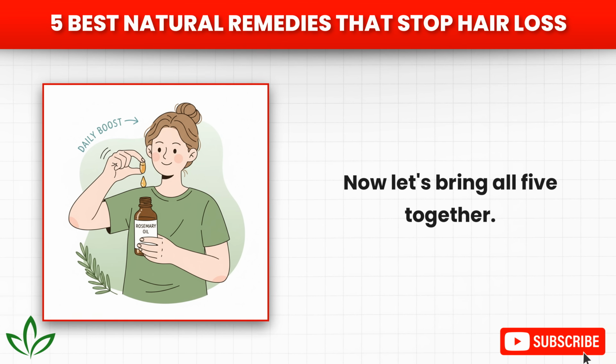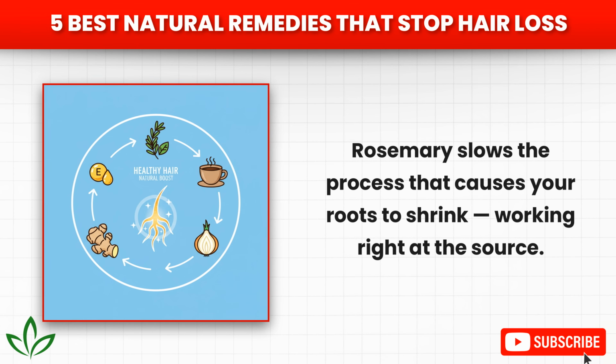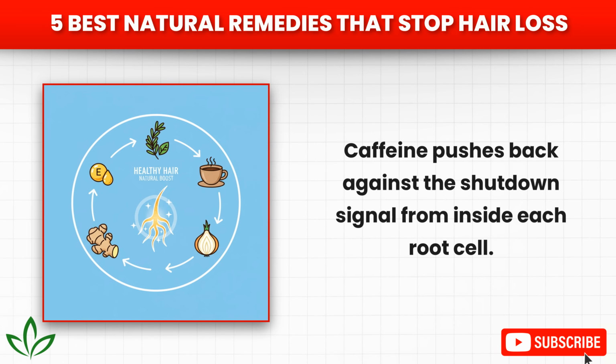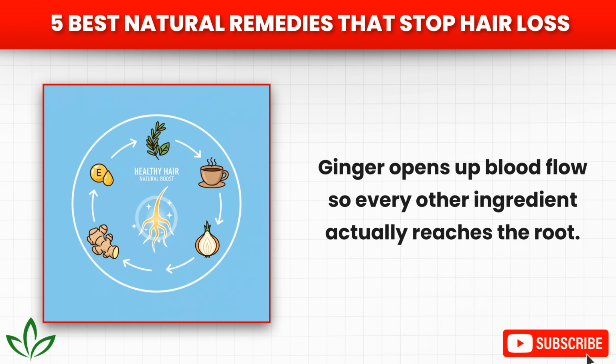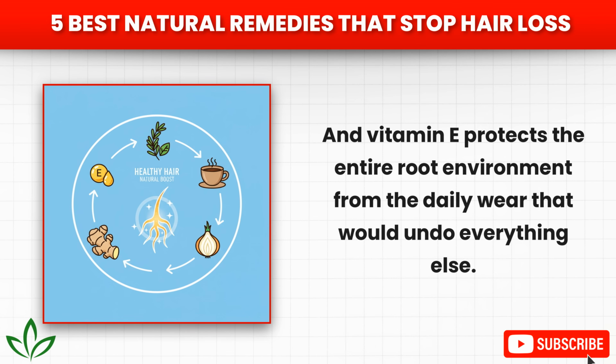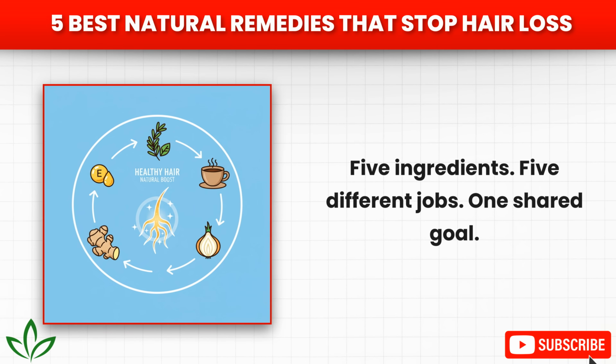Now, let's bring all 5 together. Rosemary slows the process that causes your roots to shrink, working right at the source. Caffeine pushes back against the shutdown signal from inside each root cell. Onion juice calms the silent scalp irritation that quietly breaks down the growth cycle. Ginger opens up blood flow, so every other ingredient actually reaches the root. And vitamin E protects the entire root environment from the daily wear that would undo everything else. 5 ingredients, 5 different jobs, 1 shared goal.